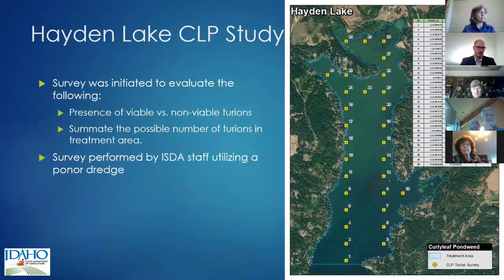This is the point intercept grid that I sent them. The main question we were trying to ask was about viable versus non-viable turions. The easy way for us to tell was if they were squishy and fell apart, a little black in color, and really degraded. Those are the non-viable ones.